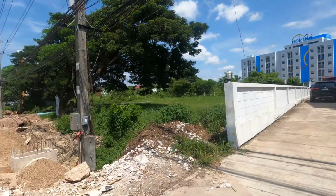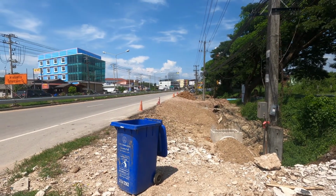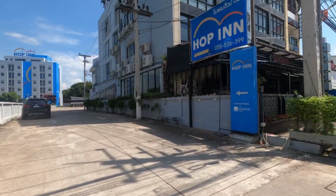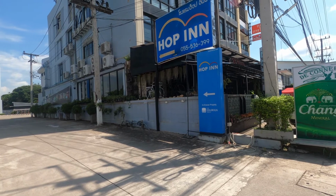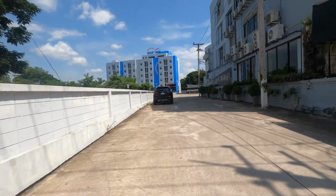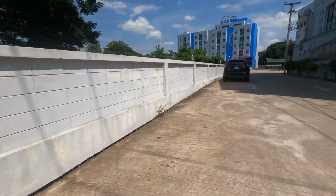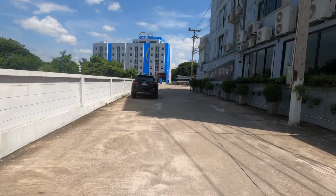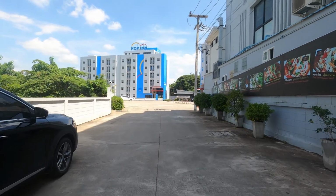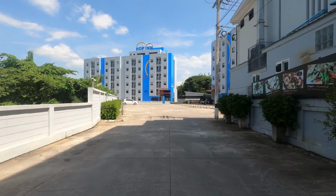So you're well surrounded by shops and places to eat. There's a 7-Eleven just across the road. The road isn't that bad to cross, and you have a place for food here. I've never eaten here. There's a couple of places for food right outside the hotel. I've eaten a little bit further down, and it's good food, good value. When you come into the hotel, there's plenty of car parking space, and the noise from the road is non-existent.